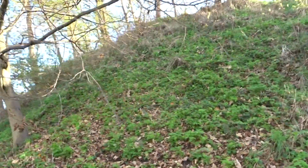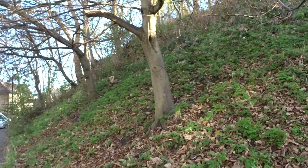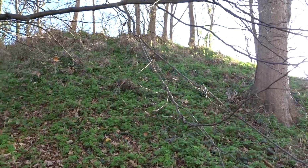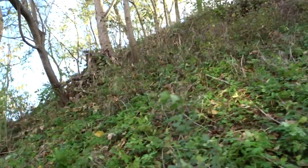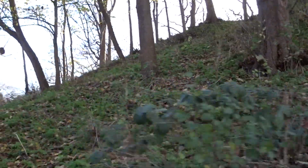There was a further rebellion in the same year, and then he built another motte and bailey castle. Just going to jump down here. I'm not sure if this one was built first or the one at Clifford's Tower was built first. It does describe the building of a motte, and this is just a motte.